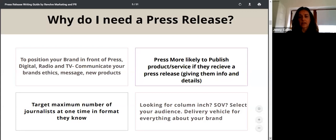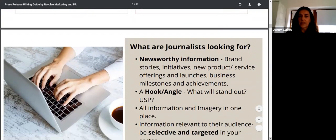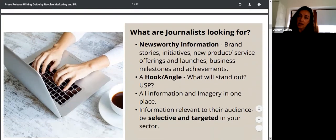Delivery vehicle for everything about your brand. So you save that, you keep it in your folders, and when your release is ready to go out another time, you have that there, it's ready.